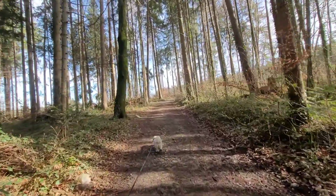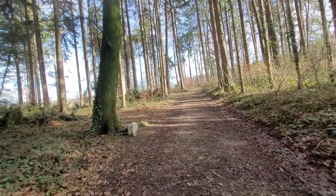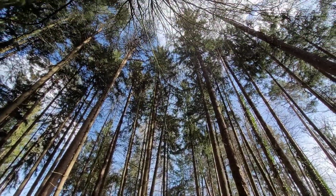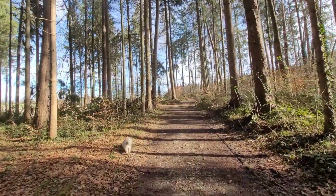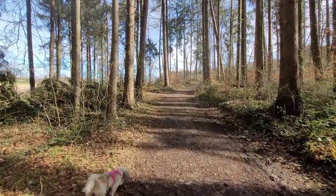You might see this path. So we're going to keep on walking, and we're just here to show you what it's like in the spring. Okay, we'll see you further down the path.